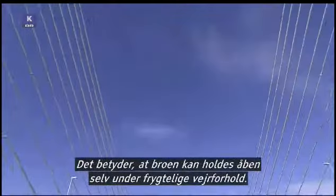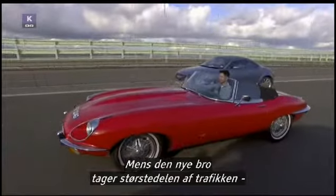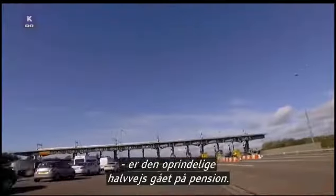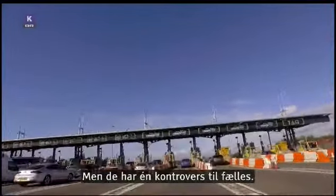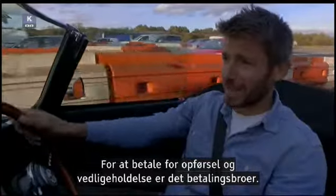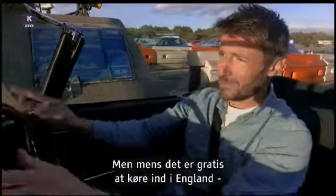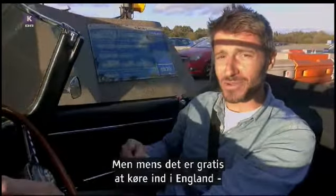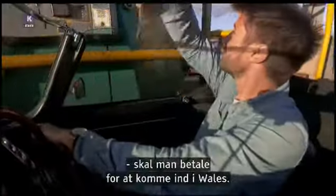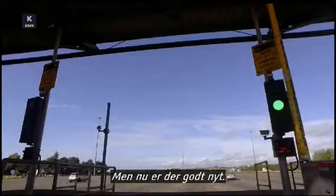But there's one controversy that's common to both. In order to pay for construction and the general upkeep, there are toll charges. But whilst it's free to drive into England, you have to pay to enter Wales. Here we go. But now there's some good news. The traffic here has exceeded expectations, and the money owed will soon be paid back. And once it is, both bridges will pass into public ownership, and the toll charges may well be scrapped.